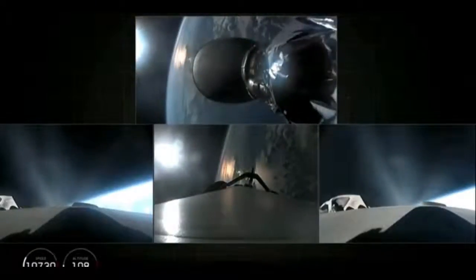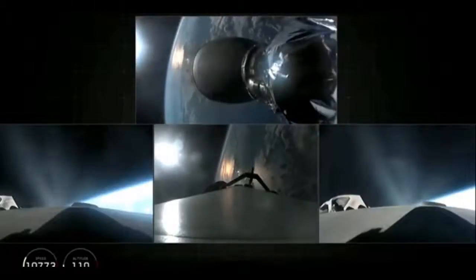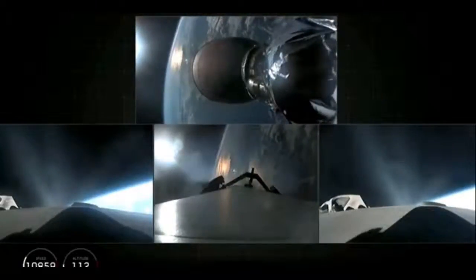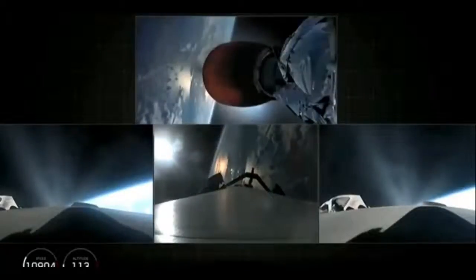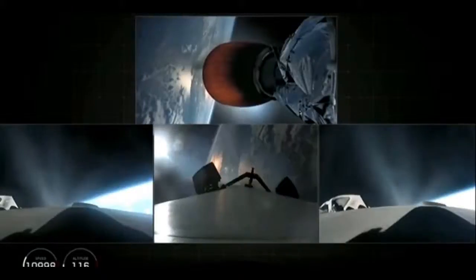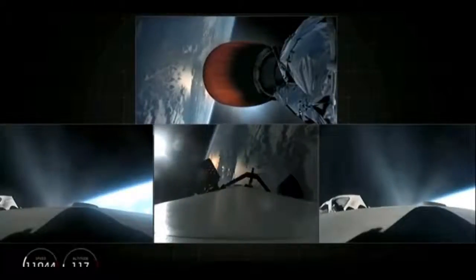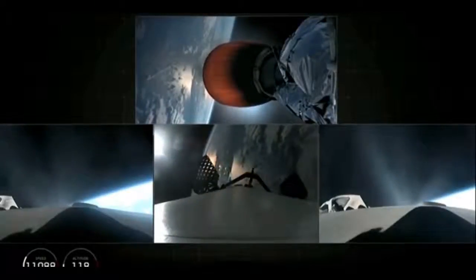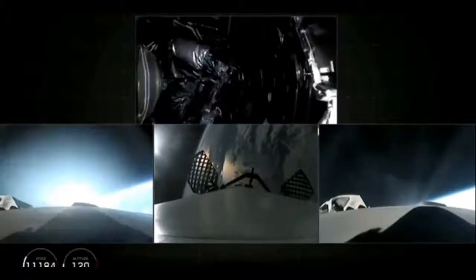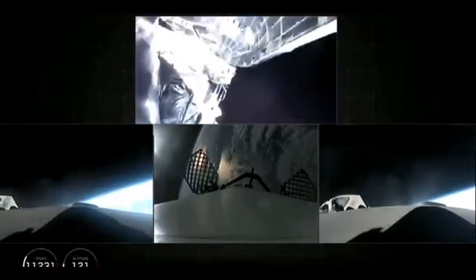Ignition. Again, over the cheering, MVAC-D engine up on power. It looks good. Side boosters looking good, still burning on their way back to Cape Canaveral. Grid fins are out on the center core. Fairing separation confirmed. Here comes the fairing separation, and there it goes.